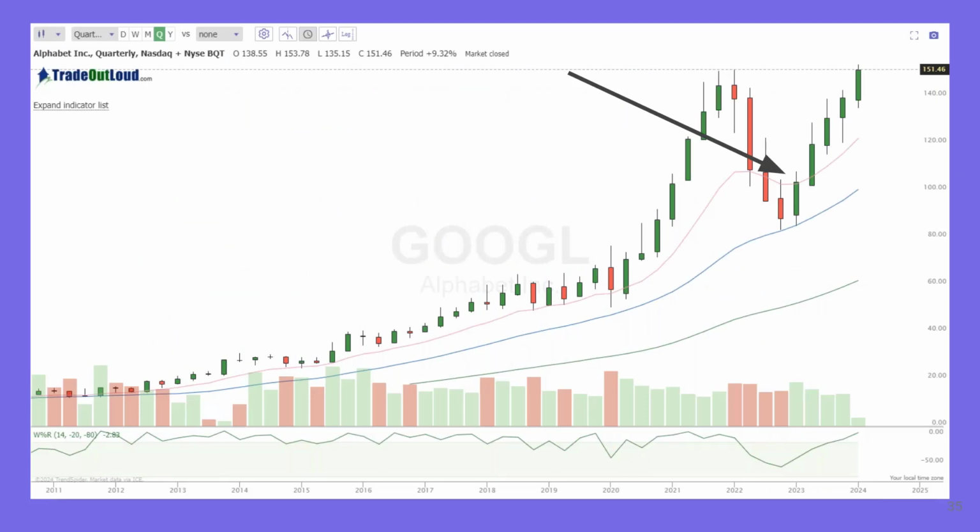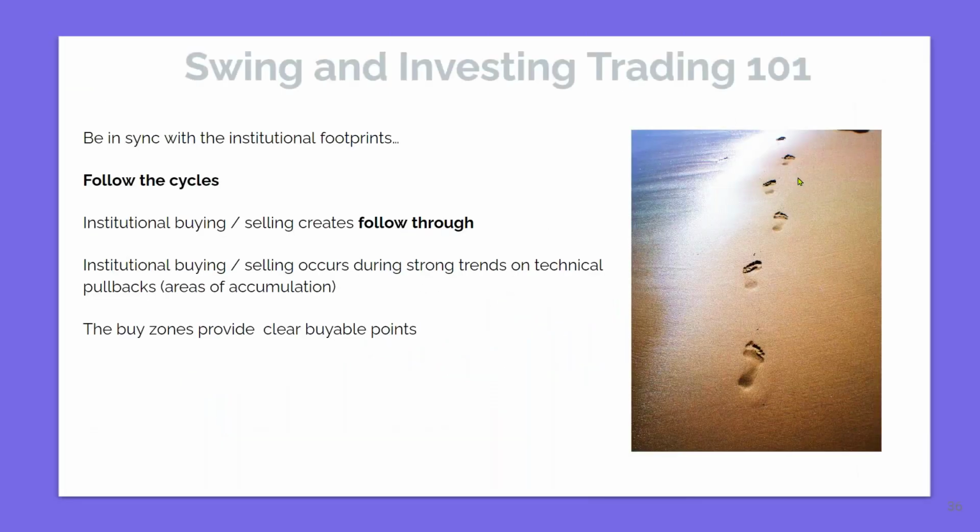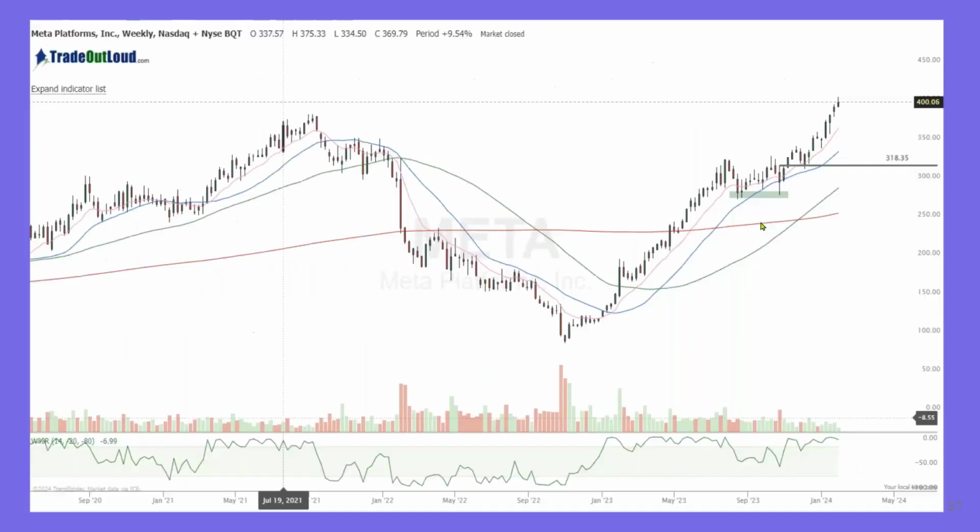Here's another example that I have shared with my traders. This was Alphabet, and by the way, guys, this was at the beginning of 2024. Take a look at this pullback, 1, 2, 3, 4 bars, right into the 20 SMA, rotation, and back up, back into resistance. This is the type of active investing pattern that you want to look at. So be in sync with the institutions. This is all I have to say.